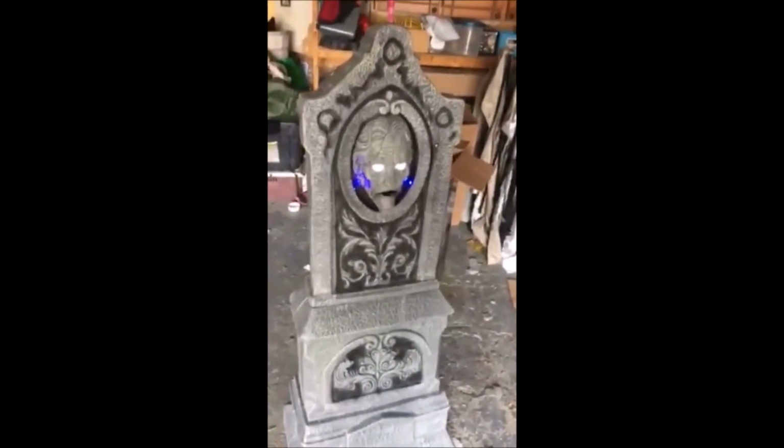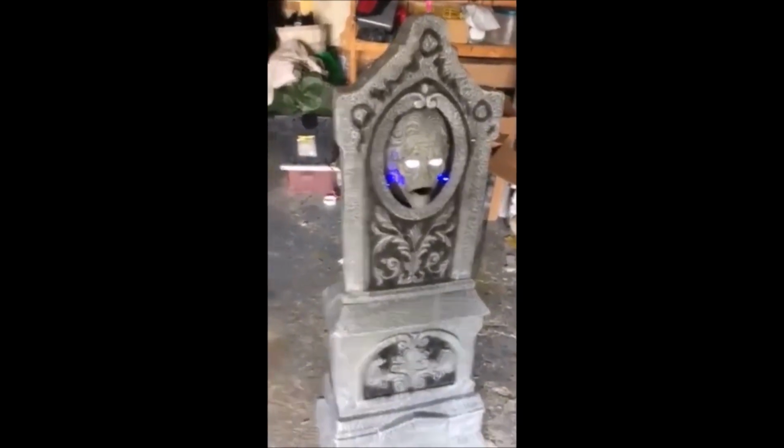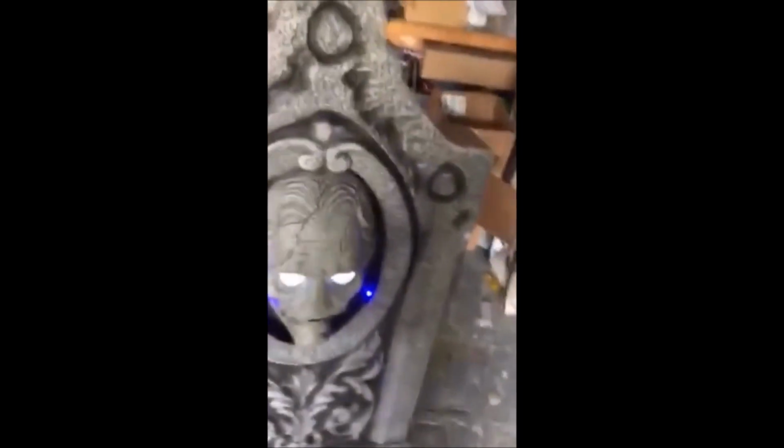So the next prop on this list is the animated tombstone. This was sold at Costco in America last year, and it would be really good if it comes to stores in the UK this year. The face looks really good. I think the face is made out of a latex material. It looks really big, and I might pick it up if it does come to stores. It looks like it would fit into a Haunted Mansion theme, which is a theme that I'm doing. So, yeah.